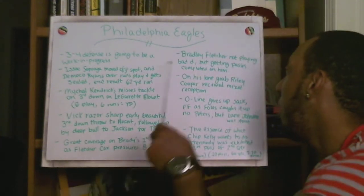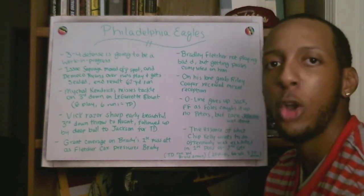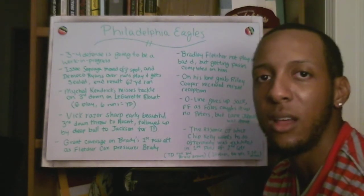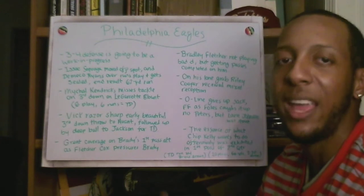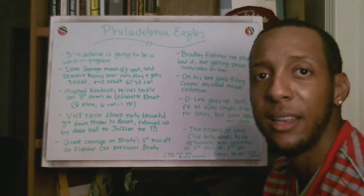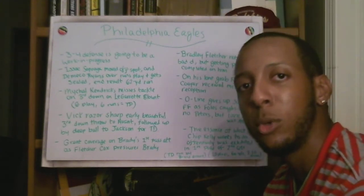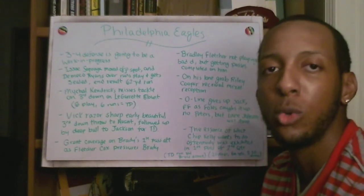So on his lone grab, Riley Cooper received a mixed reception. You heard a spattering of boos, but more cheers than boos, and I thought that was good to see, the Eagles fans receiving him in a certain way, I guess. I really don't feel any type of way about it. Just thought it was very interesting that he received some boos, some cheers. Probably the real test will be when he goes on the road.